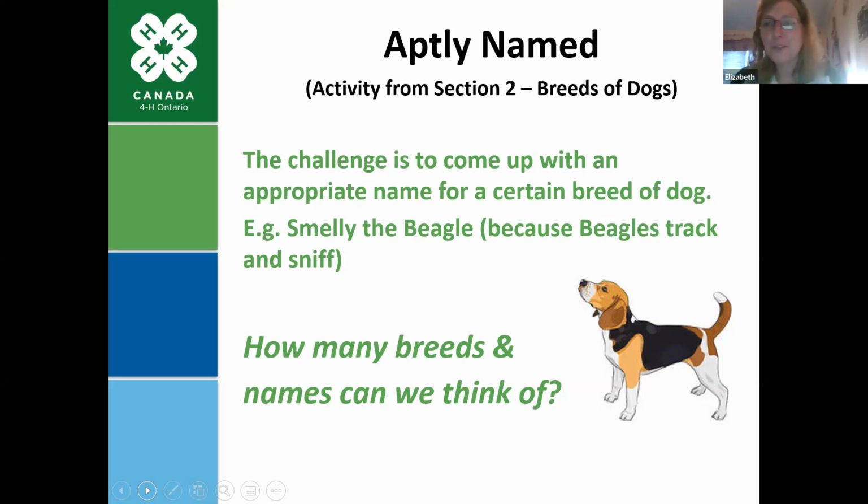So I know with this activity, some of the other suggestions could be things like Paddle the Retriever, since retrievers like to swim. One just came in. We've got Maple for a red fox lab. And then we have Tracker, the search dog. Excellent. So yeah, those are great.